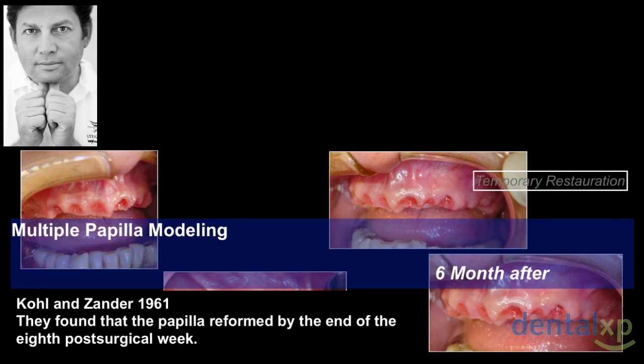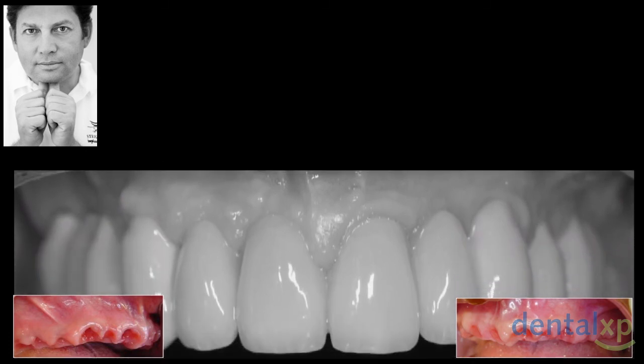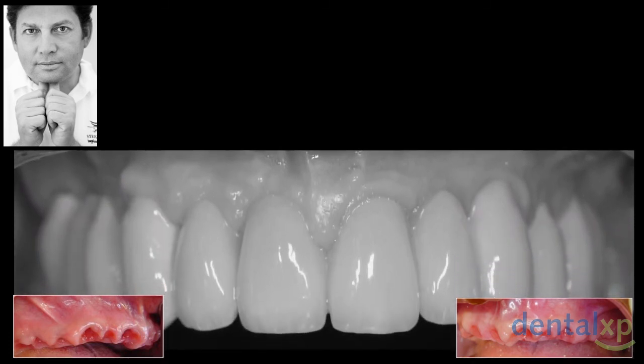So the papilla is reforming after 8 weeks. You can see here we have this illusion, old pictures. But when we look at the follow-up, this is what we can create for patients who used to wear dentures, right? Recreating. This is an FP1 case according to Misch. This is an SS case. So this is what we can create.